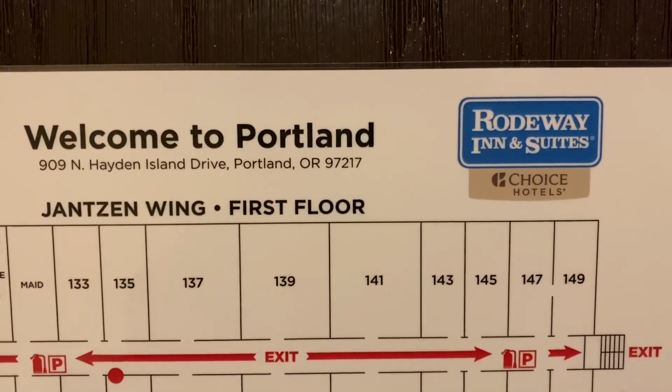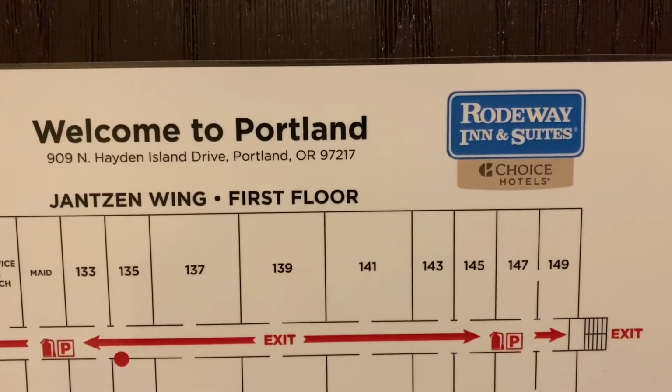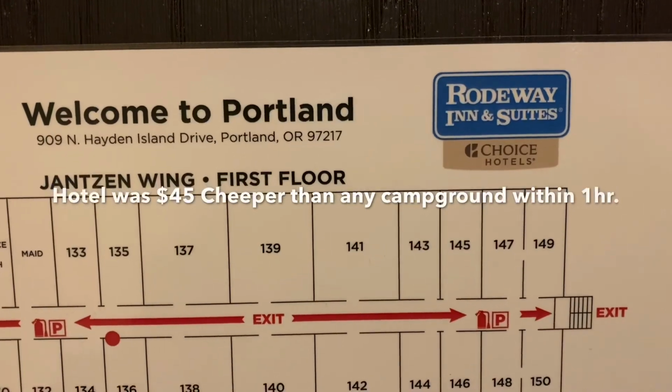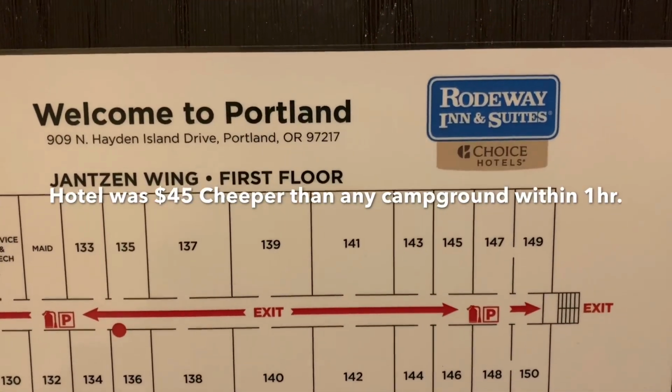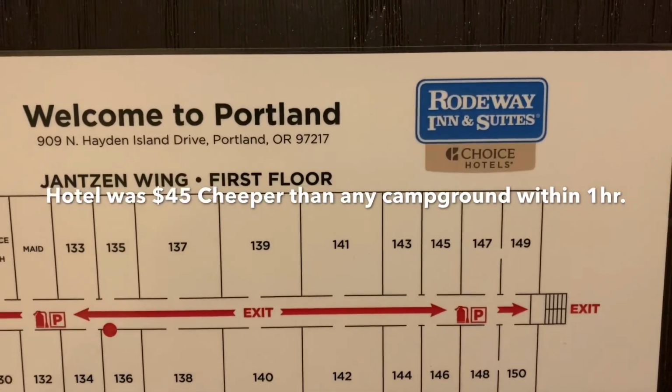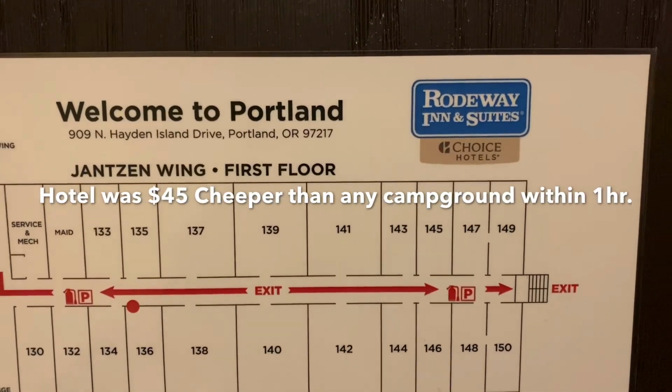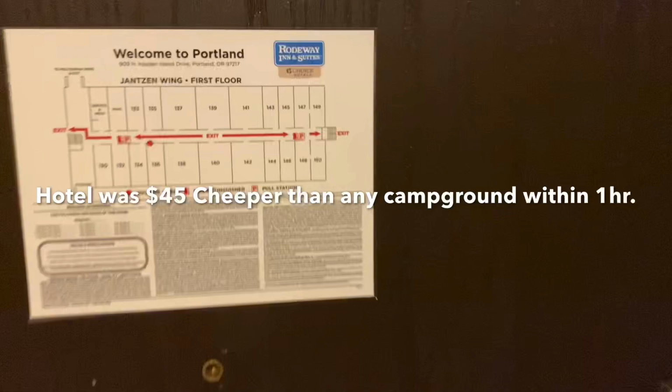Here we are. We've arrived in Portland at the Roadway Inn, Janssen Island. I hope I'm saying that right. Don't know for sure. Not a local. That's why I'm at a hotel. Anyway, so far, I gotta say I like this place. So let me give you a little tour.